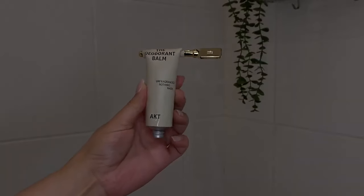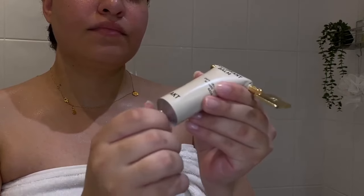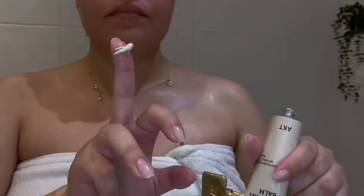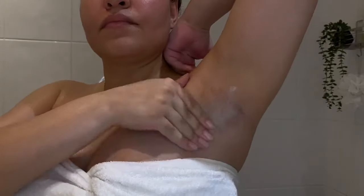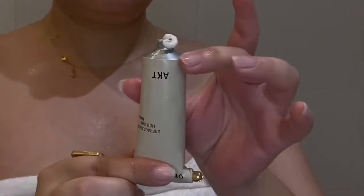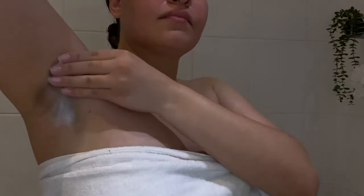For my underarms, I'm going in with the Act Deodorant Balm. It's been a couple of weeks now and I've been using this every day. However, I'm still unsure of what my final thoughts are. This is completely different to anything I've used before, but what I will say is it feels so nice on my skin to have something moisturizing. I also like the way it turns into a powder, but the verdict is still out and I will just keep using it for longer before making up my mind.